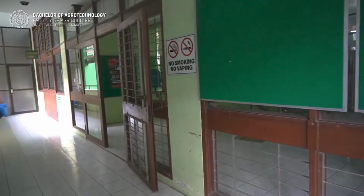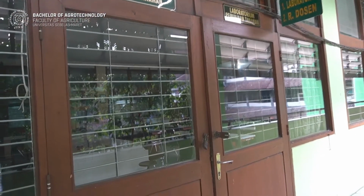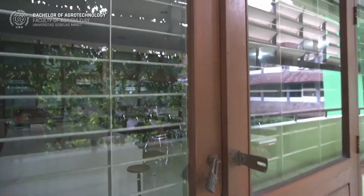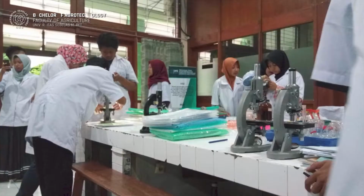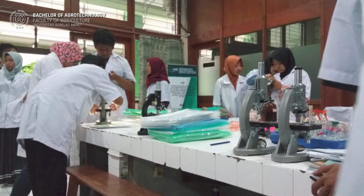Laboratory of Plant Breeding is leading in plant variety test and plant breeding technology. The equipment in this lab includes oven and microscope. Some of the leading research are mini-moon orchid and bioenergy plant.